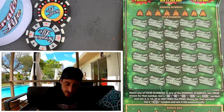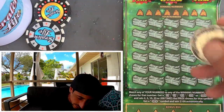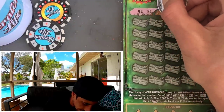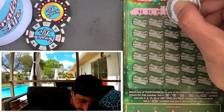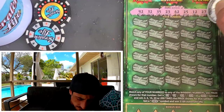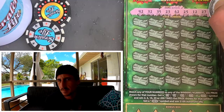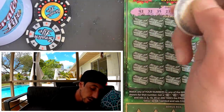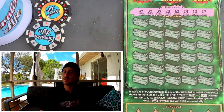All right, guys, let's hurry up on big green. Here we go. This is probably my favorite ticket right now, guys. I love this ticket. 42, 32, best odds to win $1 million. The jackpot is only $1 million. So we just went down from 16 million potential to 1 million. We just lost a $15 million potential, but we got our money back on it. So cool bean, cool bean.